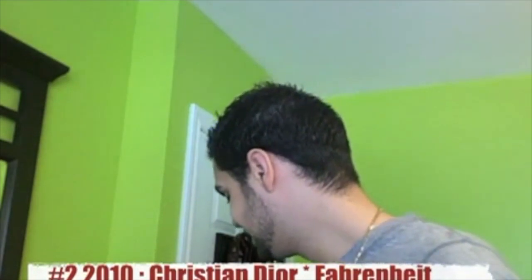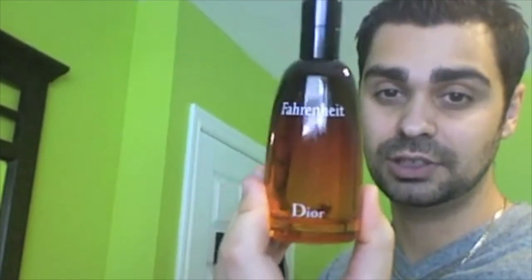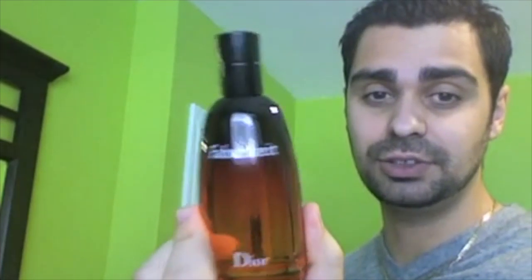Number 2 last year was Hermes, Terre d'Hermes. Beautiful orange, dirty orange, as I like to call it. It was my number 2. It actually fell off the list this year. My new number 2, this is just great in the winter. Very nice. The original, not Absolute, not 32. This is the stuff, the old stuff. This is Petroleum, Violet. C'est bon. Number 2. It just works in the winter. Works really well.